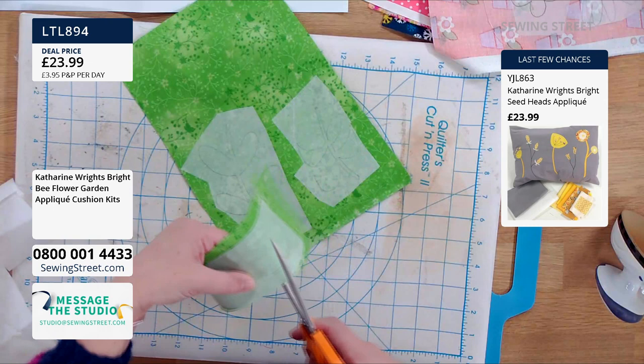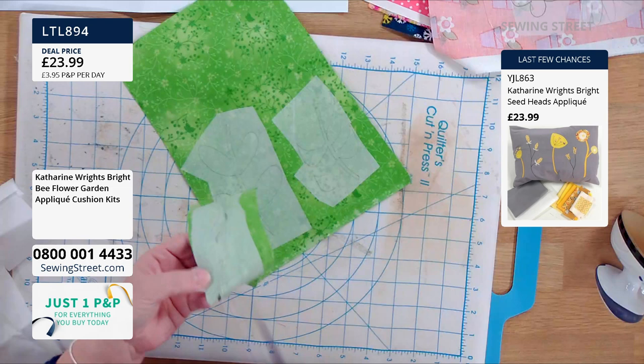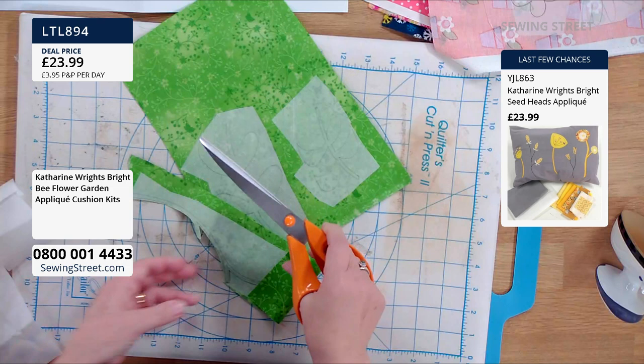So this is quite relaxing, just doing a nice bit of careful cutting out. Nice sharp scissors. I don't know if you noticed, but I used my paper scissors to cut the bonder web before I stuck it on. But I am using my fabric scissors now, going through the fabric, because you do want a nice, sharp, clean edge. But you know how it is with fabric scissors and paper.